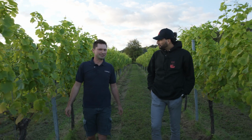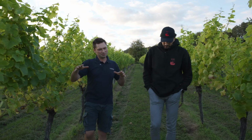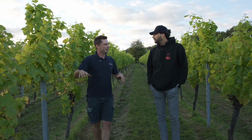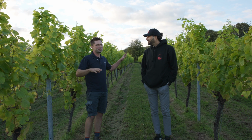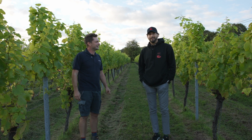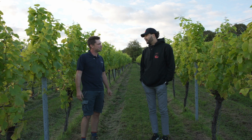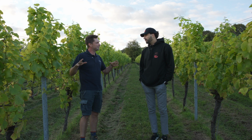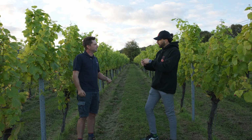It's just the way the land is set, and this land around here is very ancient. In the Domesday Book, there's mention of vineyards on this land, and the farmhouse. There's been a farmhouse here for hundreds and hundreds of years. Wow! It's a very old and historic site. Yeah, it's very historic. And so what we're trying to do is respect the land and the environment around us, but equally bring it back to new life.